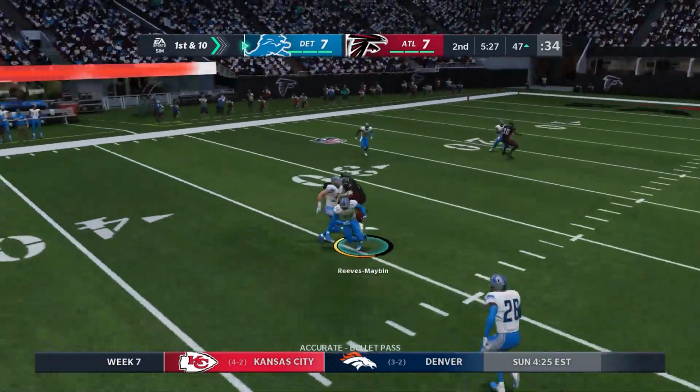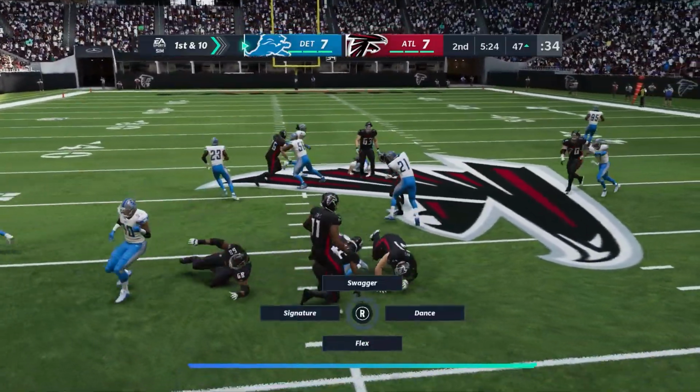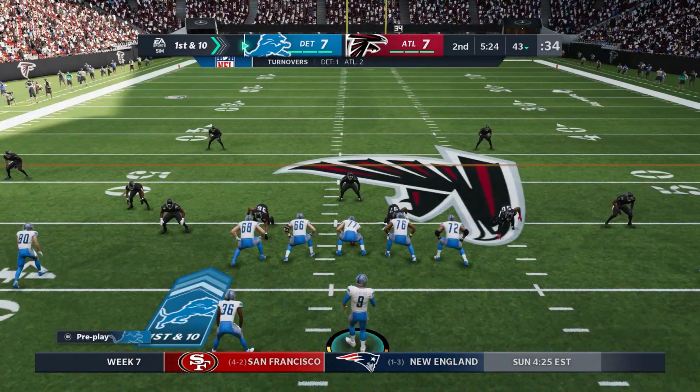Ryan, he's going to look across the middle. He's picked off. Jalen Reeves-Maybin intercepts Matt Ryan, and that's the 2nd pick of the day for Matt Ryan in this Falcons squad. Reeves-Maybin just finding the football in these past few weeks.